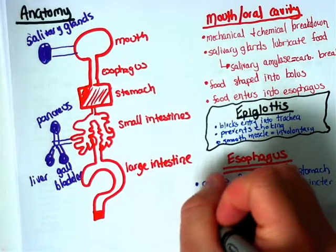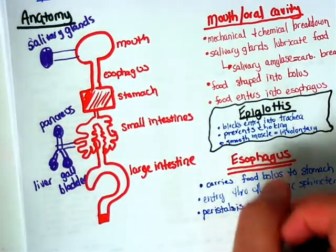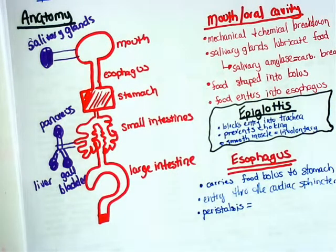And then, of course, I can throw down the word peristalsis, or throw up the word peristalsis, however you want to say it, if it's throw up or throw down. Ooh, that doesn't sound right during this lesson, does it?